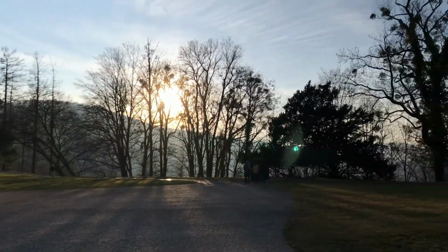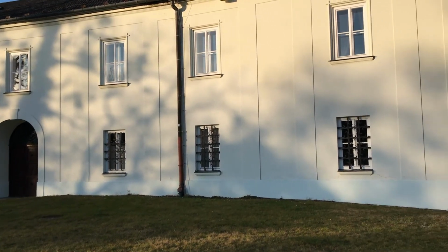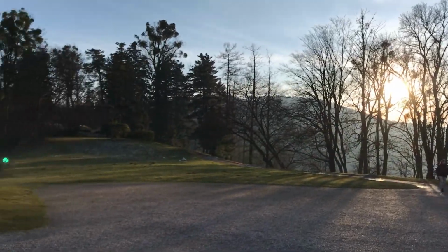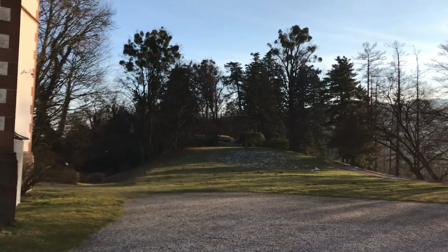And this is the main place, right? Yeah, this is the main castle. This is the single family unit. And here's proof that it is actually winter. We have a little bit of snow over there that's barely left. Nice.